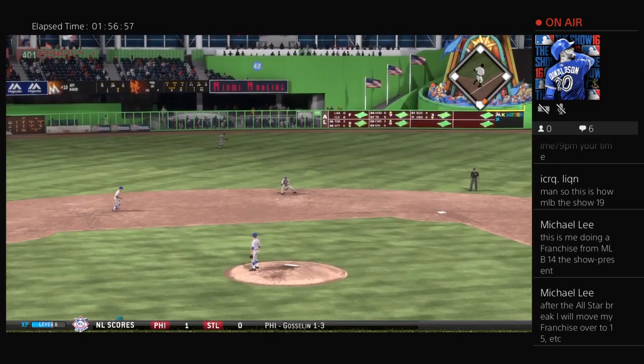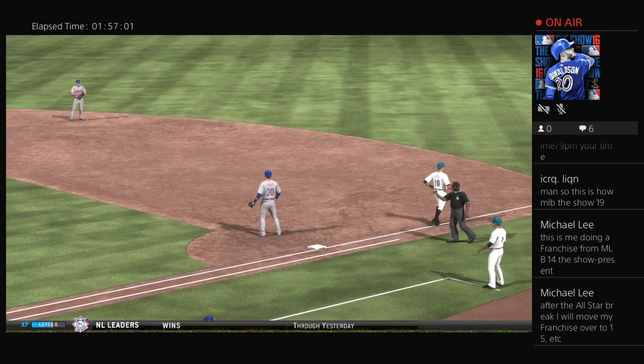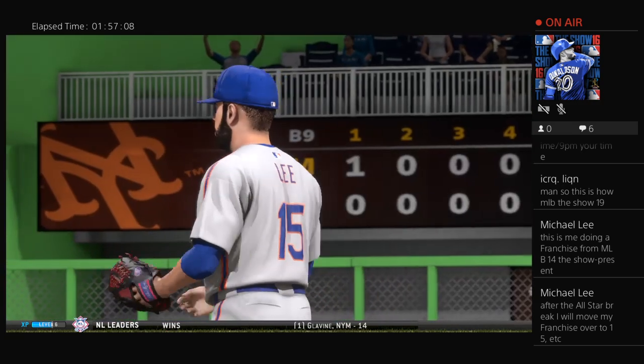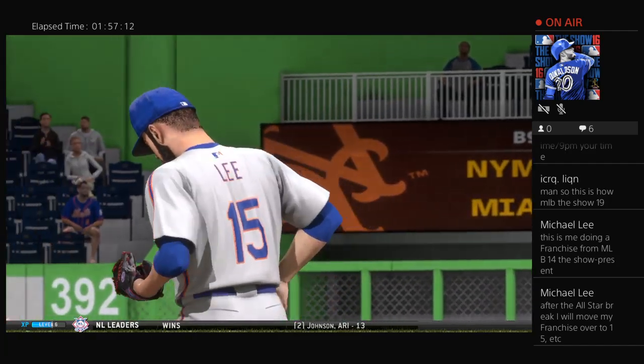Hit hard on the ground is short. Throw on to first, he'll be in time, and the Marlins are now down to their final out of the game. Yeah, and now just 1 out away from wrapping up this one, and that would certainly be a good way to start the series if they could take game 1 on the road.